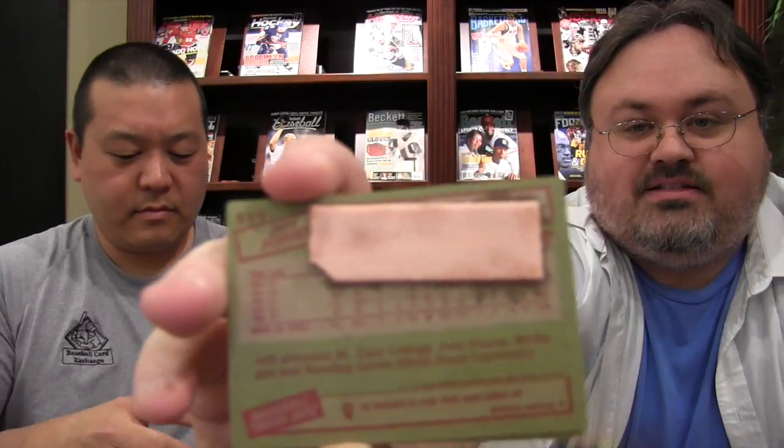Ooh, now look at that gum. Definitely don't try this gum. Look at that. That's some discoloration and some oil. Woo! Danger. At least it wasn't on a Roger Clemens rookie card.